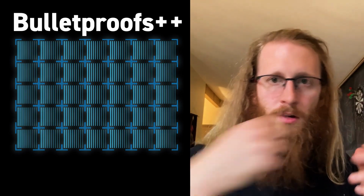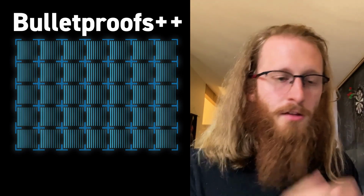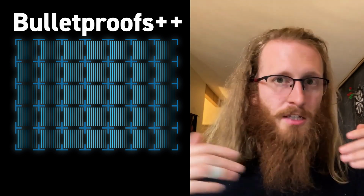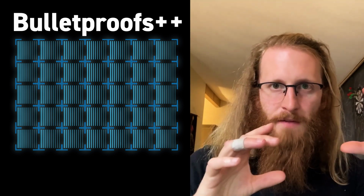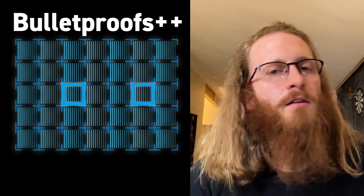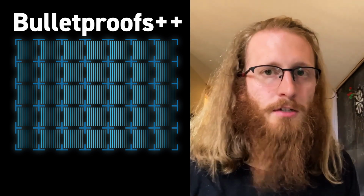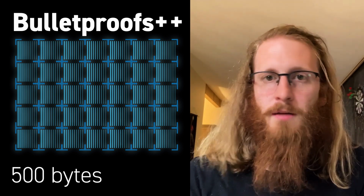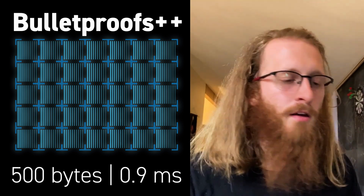With Bulletproofs Plus Plus, we can combine them across an entire transaction with all of the assets, no matter how many different assets there are. So you could have a giant transaction that's 10 inputs and 10 outputs and like 5 assets, all being mixed and matched. And you attach a single proof to this transaction, which is 500 or 600 bytes in size, and which takes just a couple milliseconds to verify.